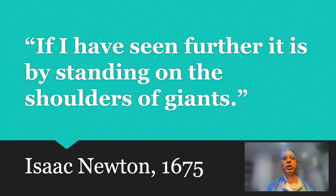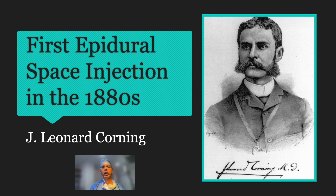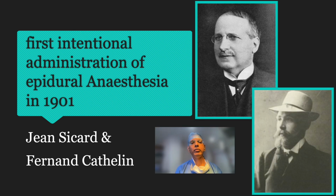for making anesthesia safe and complex surgeries possible. The neurologist Leonard Corning proposed injecting an anesthetic solution in the epidural space in the 1880s, but devoted his research primarily to subarachnoid nerve block. Despite coining the term spinal anesthesia, he may unknowingly have been investigating the epidural space. The French physician Jean Sicard and Fernand Cathelin are credited with the first intentional administration of epidural anesthesia.